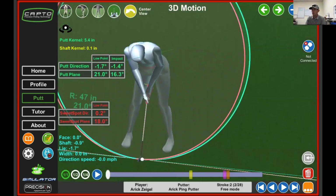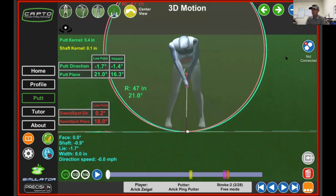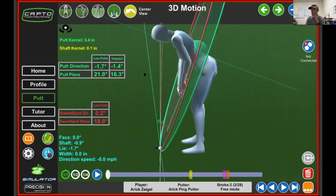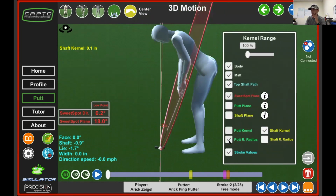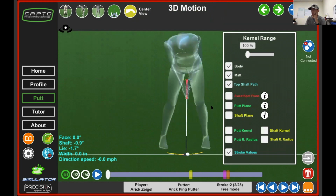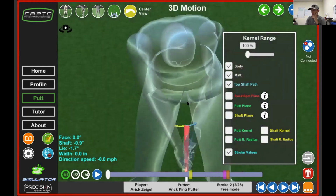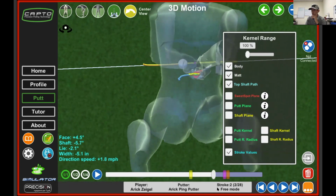It also gives us the 3D motion. This is a really nice feature that Capto gives. There's a lot of different things that we can see with the 3D motion. So we can look at, let's get rid of some of these to start. So you can first start by just looking at the player, and they also now have the top of the shaft path. So you can zoom in, you can manipulate this however you want, and you can actually see what's happening throughout the putting stroke.